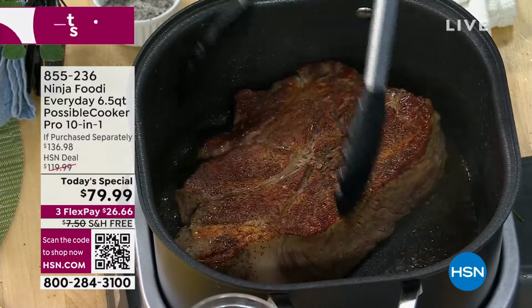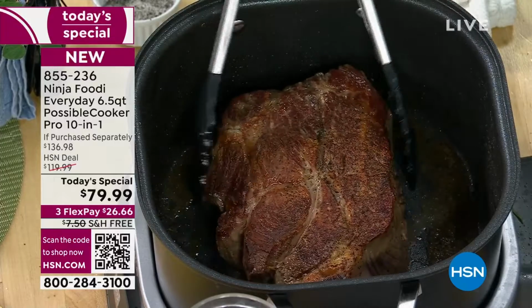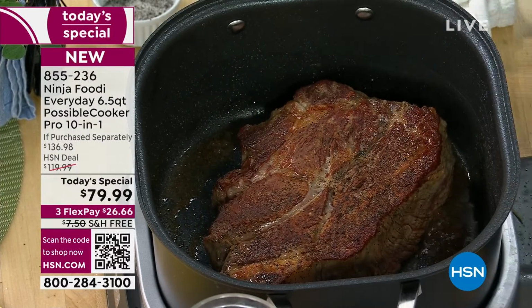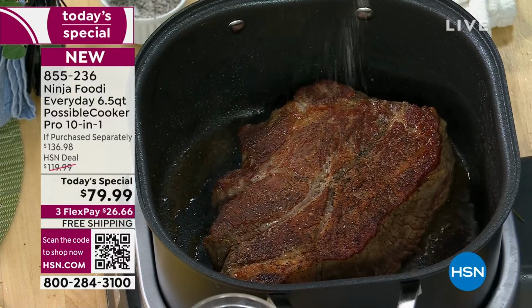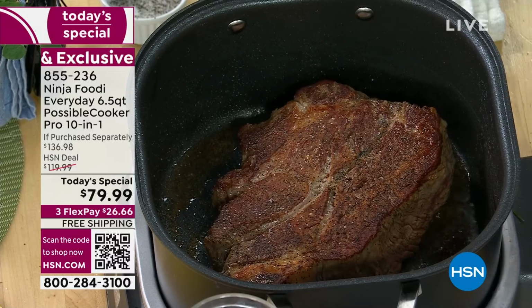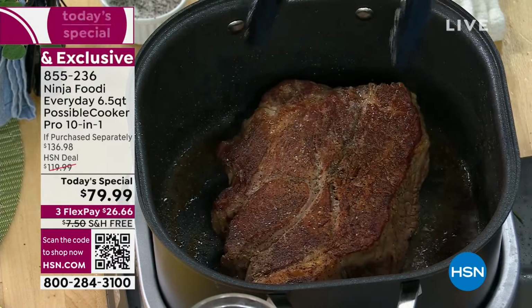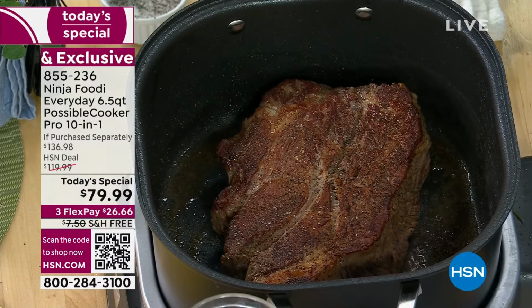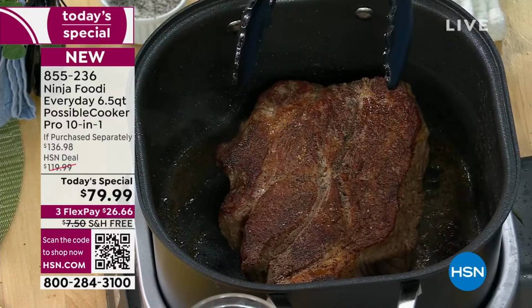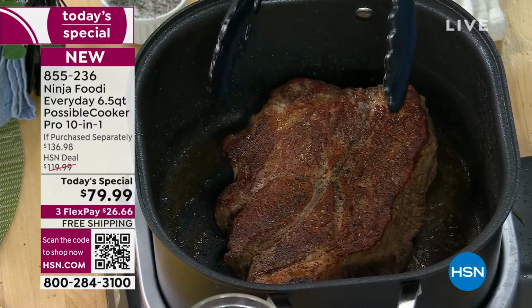At the Ninja Foodi Everyday 6.5 quart Possible Cooker, and it is a 10-in-1. I want you to take a look at this, you guys. It is $79.99. Look at that big, beautiful steak. I'm telling you, you can make your steak, your chicken, your pasta, your rice, your oatmeal, you can steam anything, you can even make quinoa. I absolutely love it. $79.99, the lowest price we have in the market.